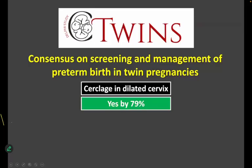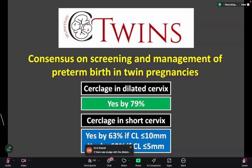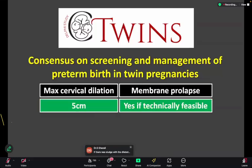So what about the consensus, the C-Twins project? Again, there was a consensus that we should be offering cerclage to twin pregnancies presenting with a dilated cervix. Nearly 80% supported that. But in women with twin pregnancies with short cervix, there was no consensus. You can see 63% said yes if the cervix is 10 millimeters or less, and 62% if the cervix is 5 millimeters or less, but there was no consensus. So it's an area where there are really controversies.